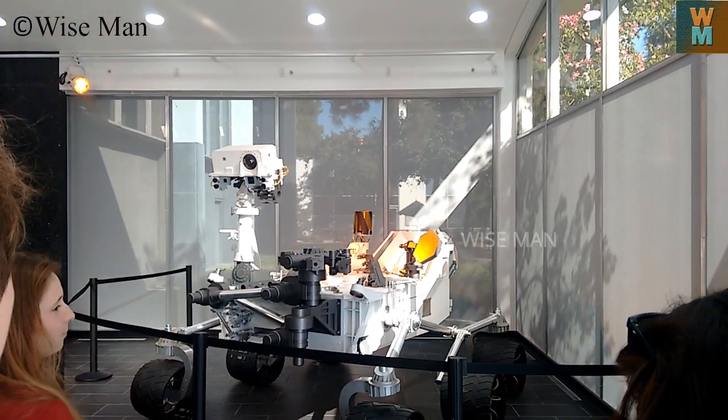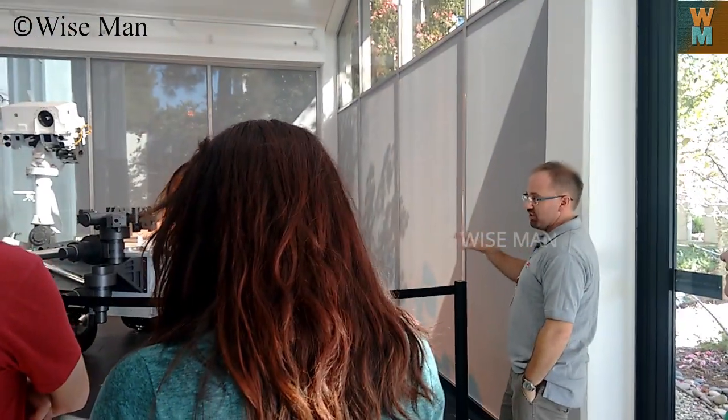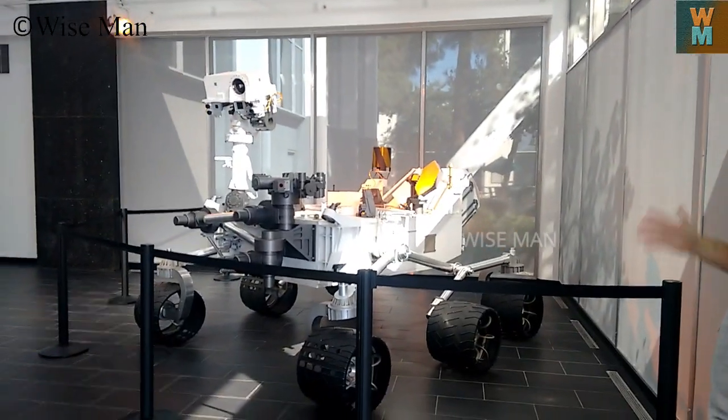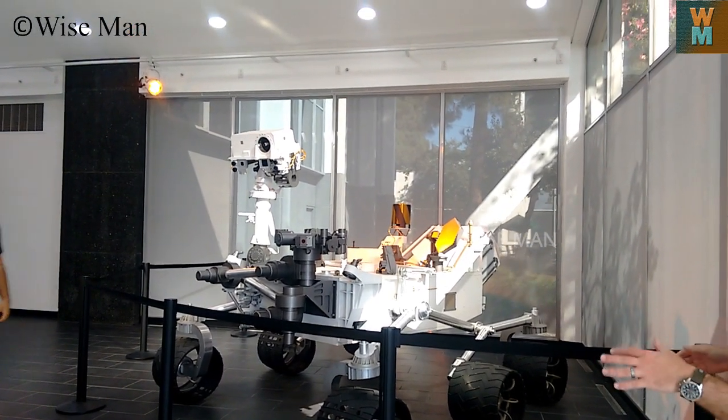Kind of fun. And then this here, you all know what this is, I'm sure. This is an actual size model of Curiosity. Having seen the other models in the museum, you can see what a huge step up this was for us. We went from 30 pounds with Pathfinder Sojourner to about 385 for the twin.